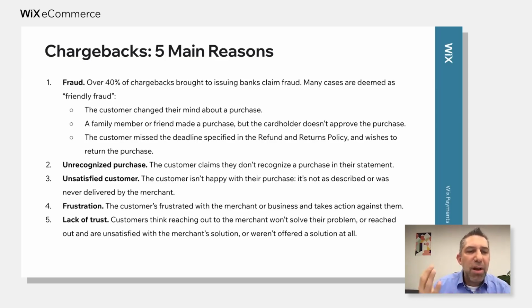Another reason is where the customer is not satisfied. Let's say I was buying a rug for my living room. I was expecting to get something 2 meters by 2 meters, but I got a much smaller rug for some reason. So the description of the product doesn't match the actual product I got, and I want my money back. Frustration is also super important. Those customers are sometimes frustrated. They are calling you, but they're not getting any feedback. So out of rage, they will call the bank: please fill the chargeback form for me, I want to get my money back.